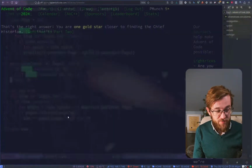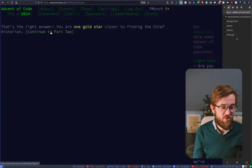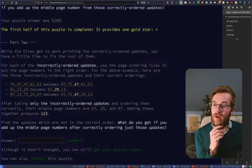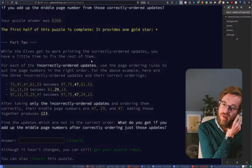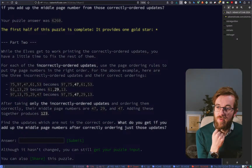Now the big question is, what is part 2? Is part 2 something completely different and horrible and we have to rewrite everything? Or is it just sort all of them and we can just use the sort function? While the elves get to work printing the correctly ordered updates, you have a little time to fix the rest of them. For each of the incorrectly ordered updates, use the page ordering rules to put the page numbers in the right order. For the above examples, here are the 3 incorrectly ordered updates and their correct orderings.